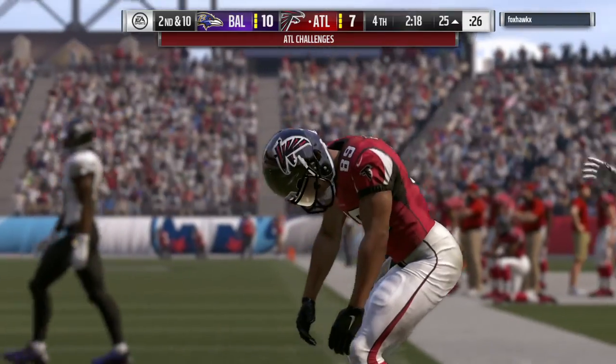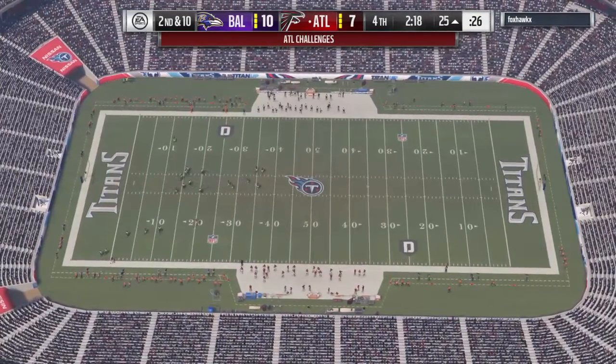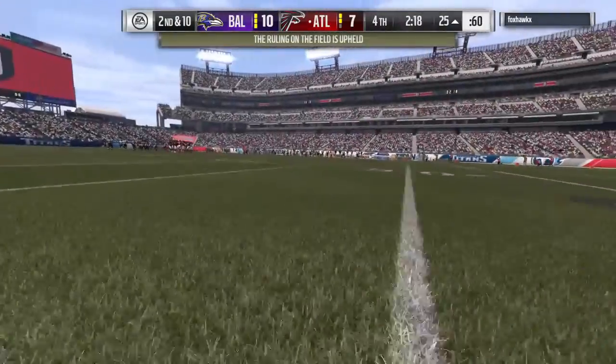Guys playing it are really wishing for college rules. Only need that one foot down instead of 2. It's awfully difficult on the sideline, isn't it?